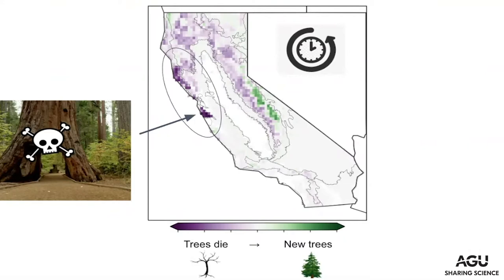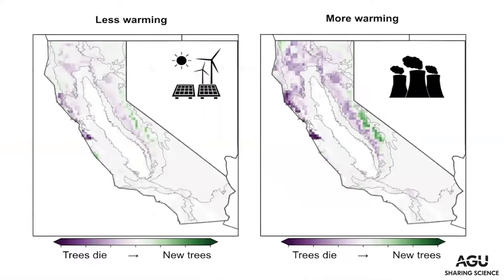I've also found that we can avoid a lot of the tree death if we stop warming the world so much. And going from a lot of warming, like if we kept doing things as normal, to a little bit less warming, like if we took some steps to use cleaner power instead, I saw only half as much tree death, which would also in turn help with some of the warming problem.